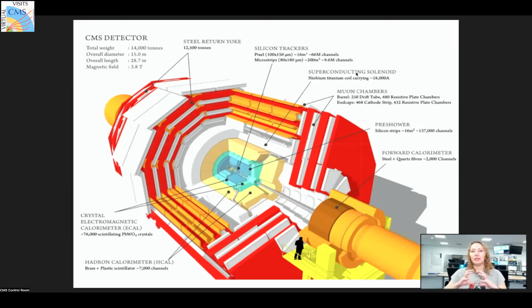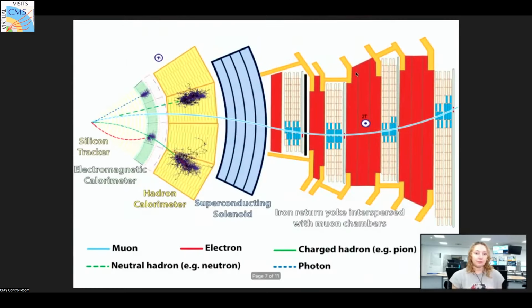So right in the center, we have a silicon detector, basically kind of like the silicon pixel on your camera. Its job is to give very precise location information as a particle moves through, so that you can draw the track. It's kind of like a join the dots thing. So that's the tracking detector right on the inside.